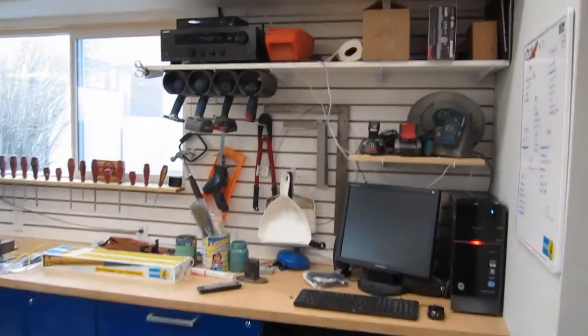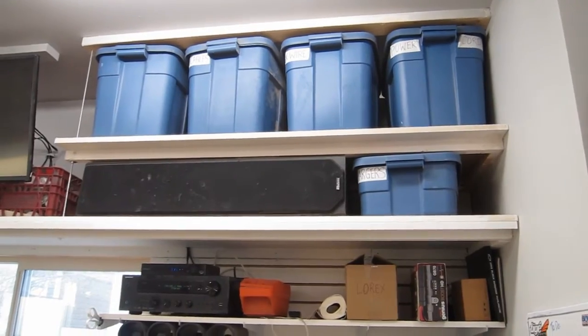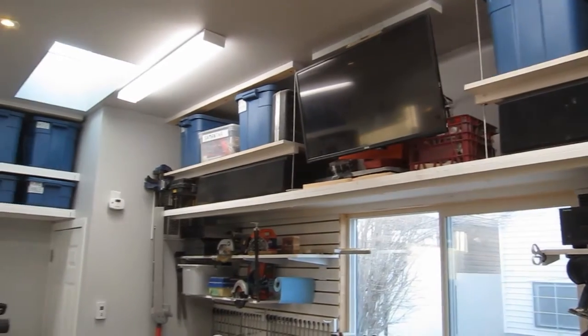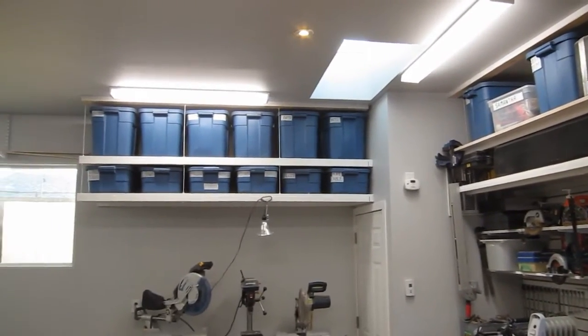Next we're going to talk a little bit about storage. You remember I had those cabinets outside. Well, not everything can get stored outside, so I added these shelves. Now, when I first built these, they're fastened up to the truss. It's just threaded rod. They have two sizes, the big bins on the top, smaller bins on the bottom.